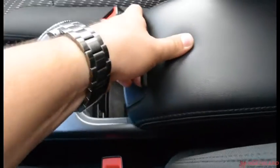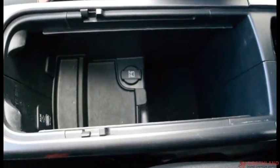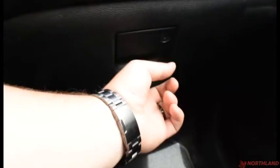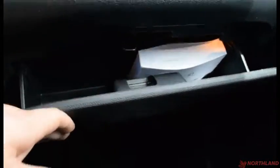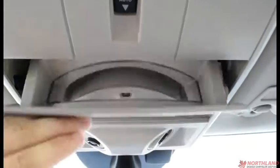Now we do also have our armrest here, very comfortable, and you can lift it up just like that. You do have some storage in there with a aux cord and USB plug-in as well. You can slide it back if you did want, and just access it like that. You also have your locking glove box over here with your owner's manual inside of it. And then up top we do also have the controls over the sunroof and our sunglass holder there. And there's our sunroof. It looks great, lets in lots of light. And we also have our universal garage door opener right there.